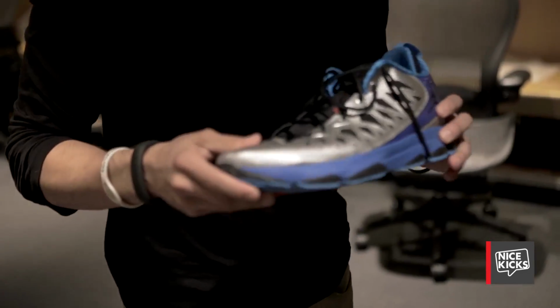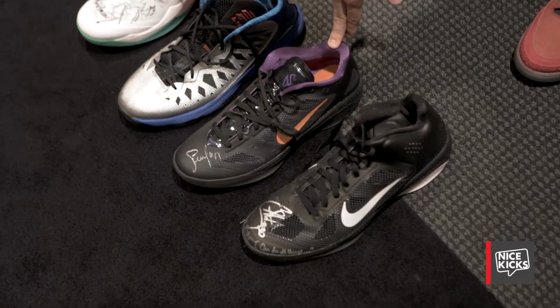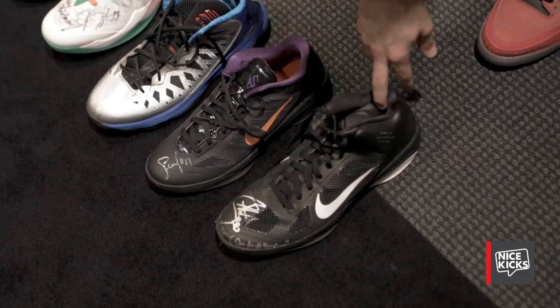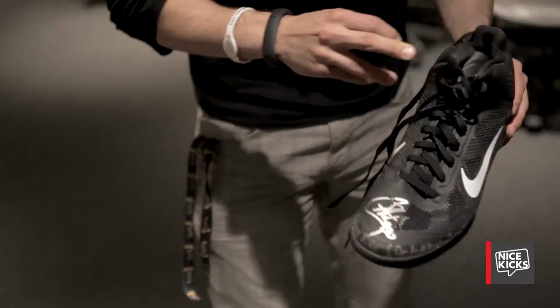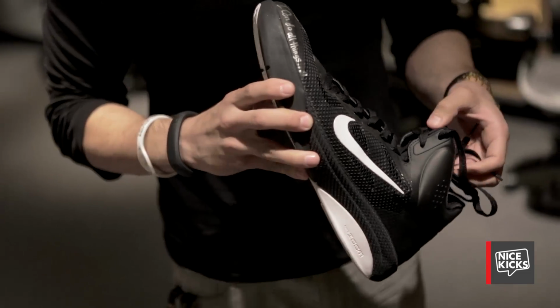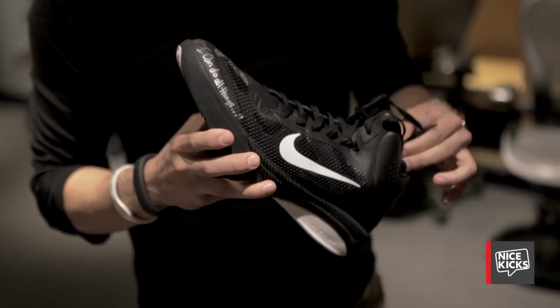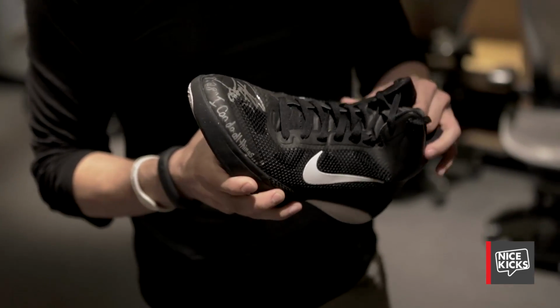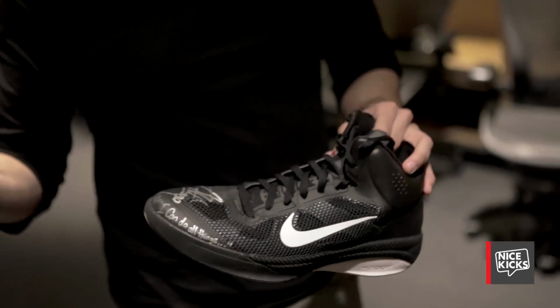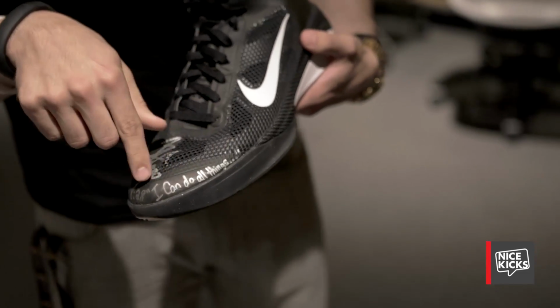So it's a pretty good find, I think. I also have these Steve Nash's right here from when he was with Phoenix right before he went to LA. And then these, I think, are a real good gem, because these are actually Steph Curry's shoes from when he first came into the league and before he got his own shoe per se with Under Armour.